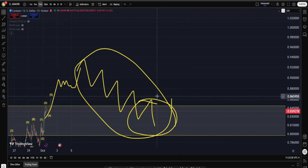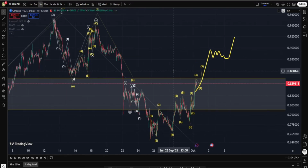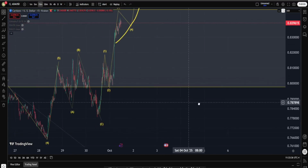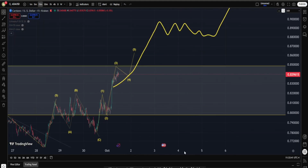But for now, it's a little bit, in my view, too soon to talk about those scenarios. Let's just focus on the current phase up and see, number 1, how strong is it going to be? And number 2, what are we going to do after it? And I hope I explained everything well and you understood what is going on in Cardano's price chart.